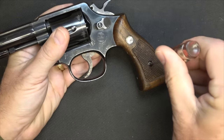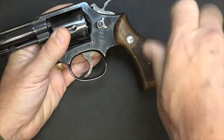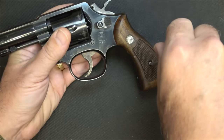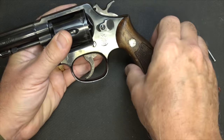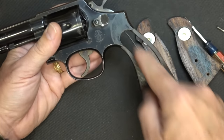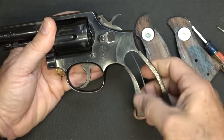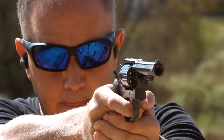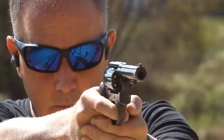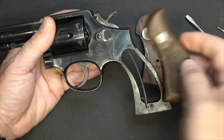We're going to take the grips off and just see what kind of action it has in here. I'm pretty sure it's just a leaf spring. And that's to bring back the hammer. And these grips have probably not been off in a long time. And here we see just a leaf spring. I think on some of the more modern Smith & Wessons, they're going with an actual regular spring that fits here, and it just brings it down. But the leaf spring definitely was something that was used for many, many years. And of course, we can clean that up.